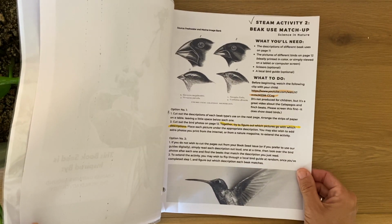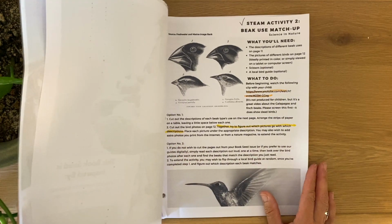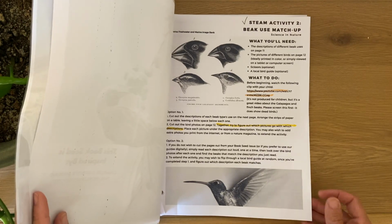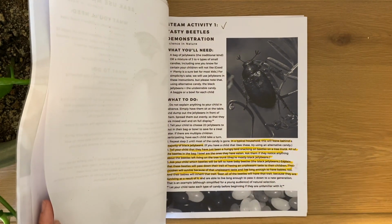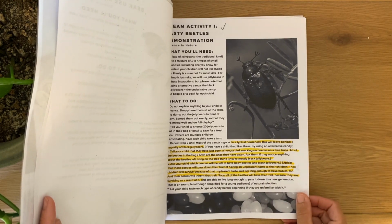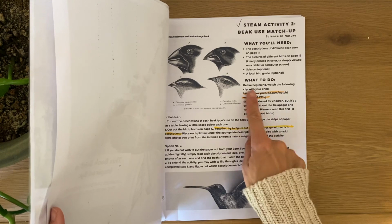There are plenty more than this in one Book Seeds issue, but I know that we're only going to do this for a day or two. So I just print off a few. We read the book that this Book Seeds is built around. There are usually some YouTube videos that are included to watch, and my kids always really like those.